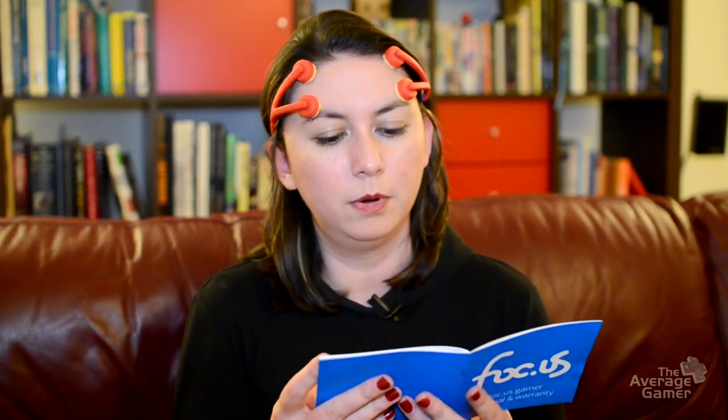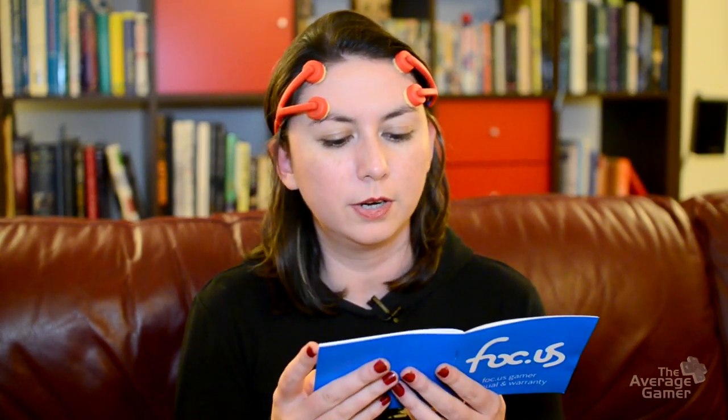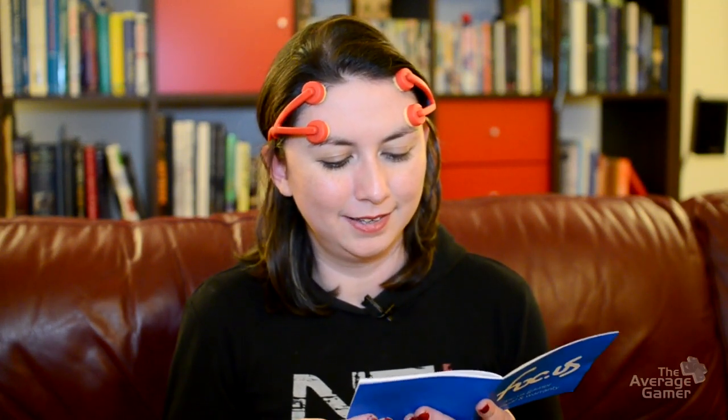The warning here says, possible side effects include visual artifacts such as white flashes, nausea, headaches, and fatigue. I don't feel sick. I don't have a headache. I do have 4 sponges burning into my head. Should we keep going? Okay. Because it says, you may feel tingling, hot or cold sensations from using Folk.us. If these sensations become uncomfortable or painful, stop your Folk.us session.